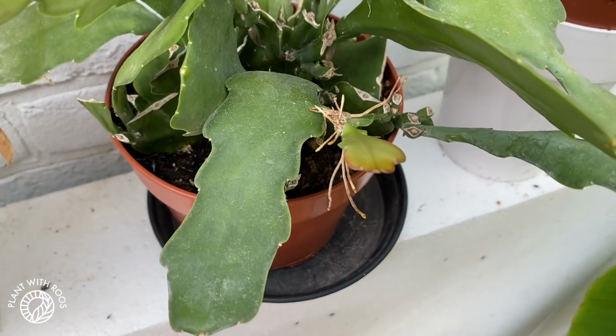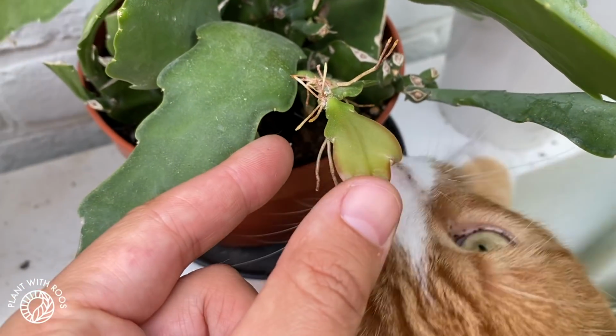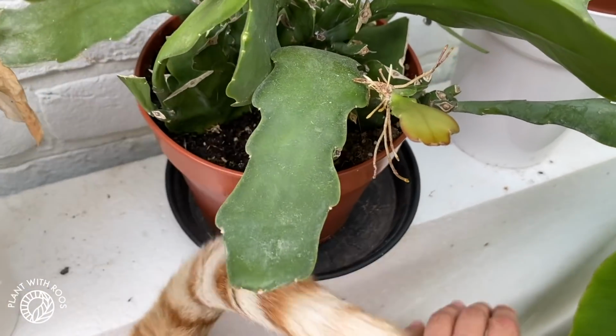Okay, this one, you will see mealybugs. I know, I'm aware. I'm treating them with alcohol every now and then. Mickey really wants to be petted. But there's some new growth on this one. That's all I wanted to show. There's growth. Yay, it's alive.